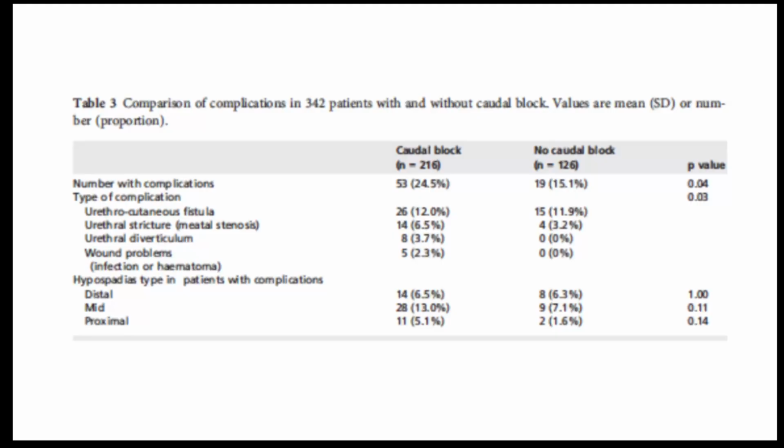So let's look at the complications. Caudal block had 53, no caudal block had 19. Okay, p-value 0.04. Type of complications: fistulas, urethral stricture, urethral diverticulum, and wound problems. So as we look at these complications and the differences between the groups, again, the p-value was statistically significant at 0.03. There were more fistulas, more urethral strictures, more diverticulums, and more wound problems.